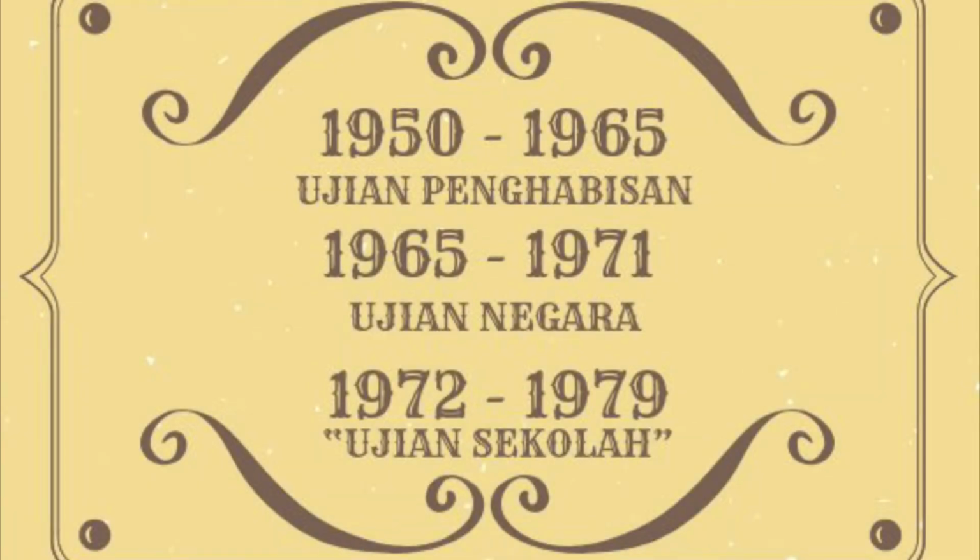The national examination was implemented in Indonesia starting in 1950 and has changed its system and the format of the exam several times. The following is the history of the national exam in Indonesia. 1. 1950 until 1965. In this period, the national exam was called the Ujian Penghabisan. The test material was made by the Ministry of Education, Teaching and Culture. The test format was that all questions were done in the form of essays. The results of the exam were examined in the center of a designated region.